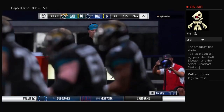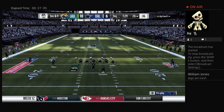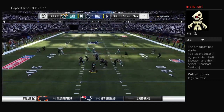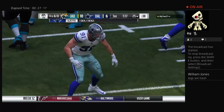The Jaguars on 3rd down. They've been okay, 2 for 3 thus far. This is 3rd and 9. Here we go. Green 39. Green 39. They're going to look to throw. And he can't find anywhere to go with it, and he goes down.